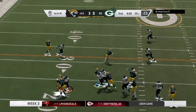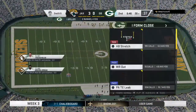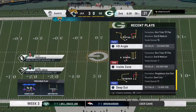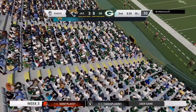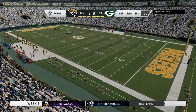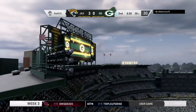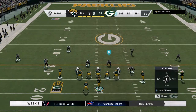A handoff to Spiller to begin the drive. Up past the 25 to the 26. A gain of 5. I call that play a success. A nice inside run sets up a very manageable 2nd down. A very solid gain on that play. After the pickup of 5, here's 2nd and 5.